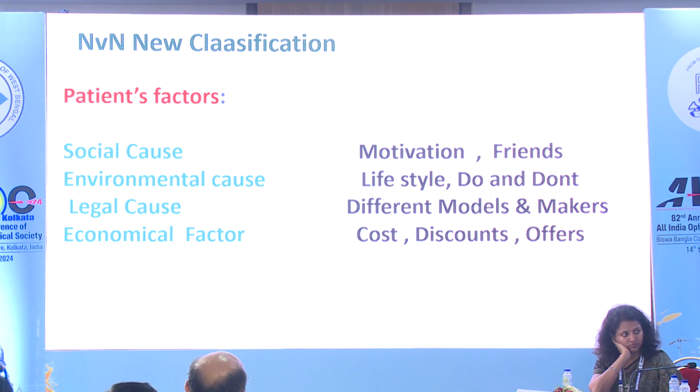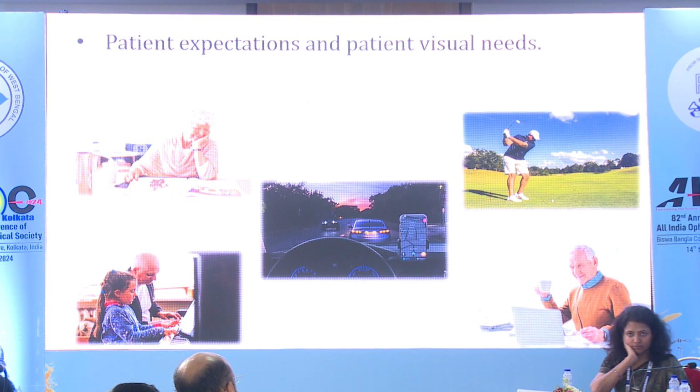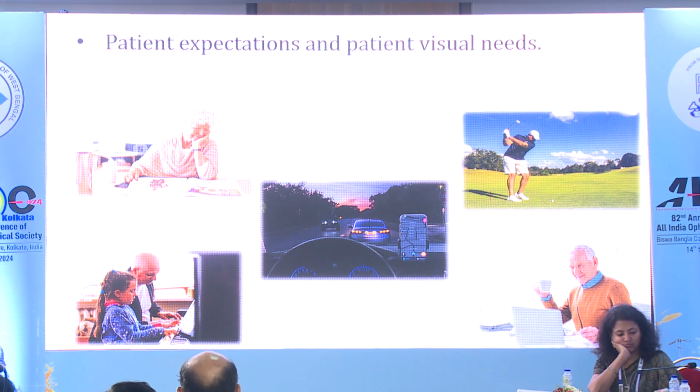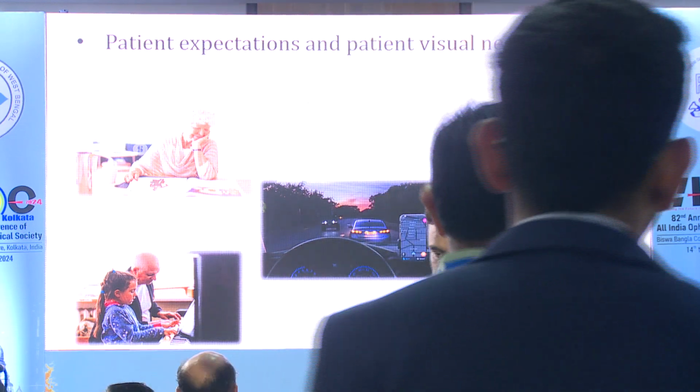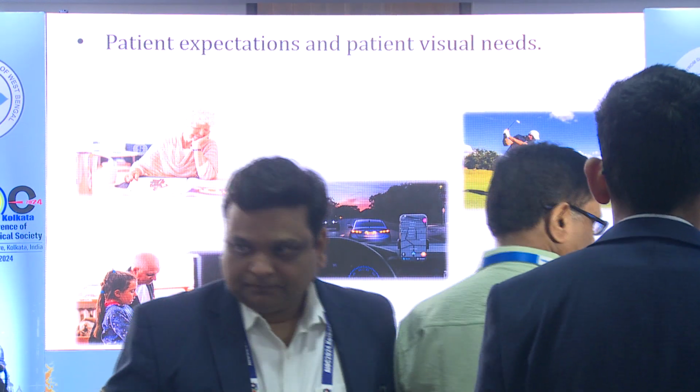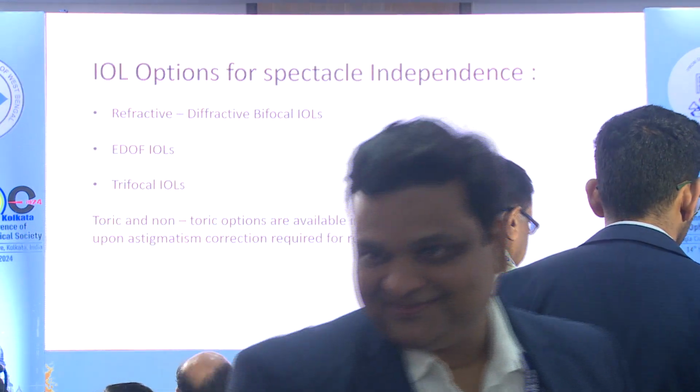Then the other causes, like what type of work do they do, what type of lifestyle do they lead, and also different makers and costs. They want the imported ones or Indian manufactured ones, and also the economics. As far as India is concerned, I think economics is a very important factor. So basically they want to read, they want to be on the laptops and screens, they want to do their driving, play with their grandchildren, at the same time not have any of the glare and halos.